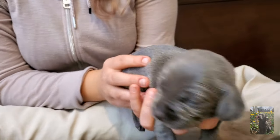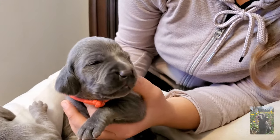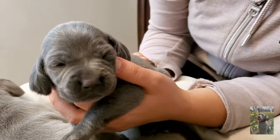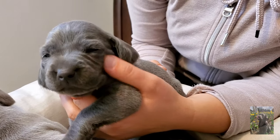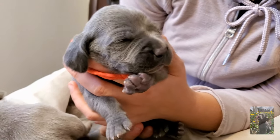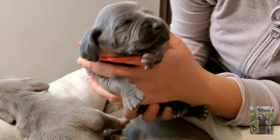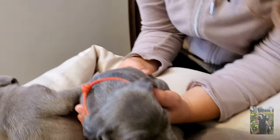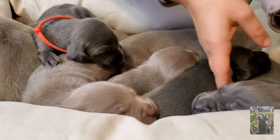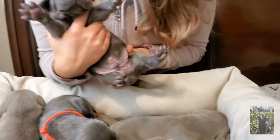She's so cute. She opened her eyes. Maybe she'll give us a yawn. Oh, there it is. Usually I'll tickle puppies by their, I think it's called the jowl, the jaw, and it stimulates the mouth area so they yawn. They're so sweet right now. They're just so precious.